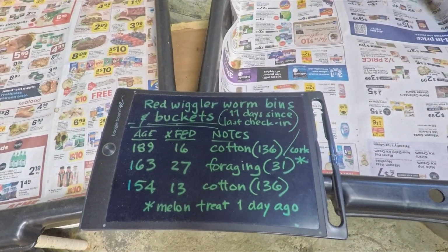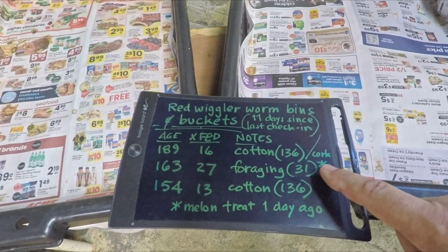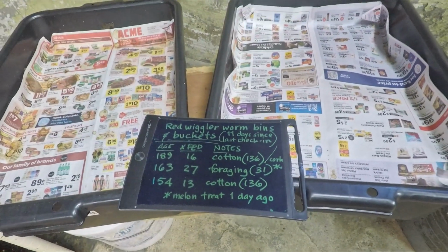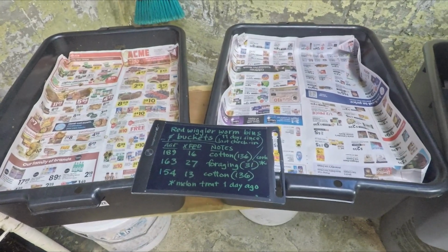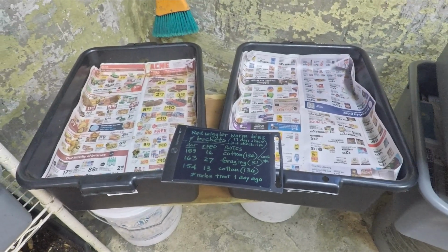I thought maybe we would bring those buckets out here today too and give them a quick little stir, and check out this little note here with the asterisk. I did put a little bit of a melon treat in there. Even though those systems are technically foraging, I sort of gave them a little treat. Perhaps not a full formal feeding, but I figured maybe that would make things interesting for our next check-in. Perhaps some worms coming up for that little melon rind treat.